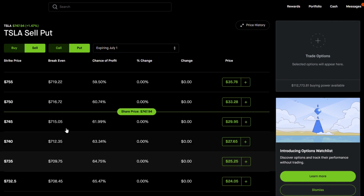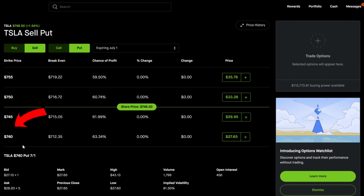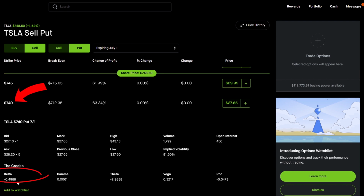I'm going to sell a little bit out of the money, not that out of the money, a 740 strike price right here. If I expand this option right now, you will see that the delta is basically 0.5. So there's a 50-50 chance of this option expiring under 740. However, I have determined that Tesla is in an uptrend, but use whatever stock that you want, whatever stock that you are bullish on.